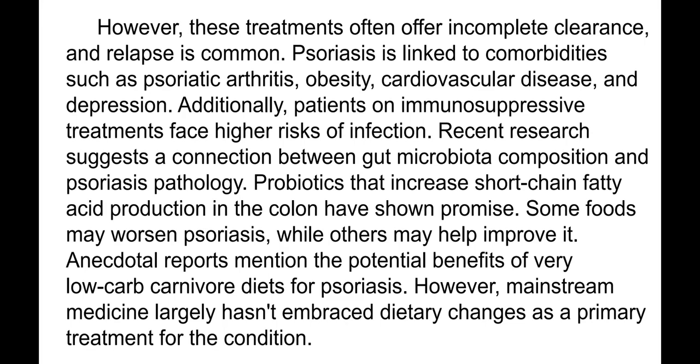Psoriasis is linked to comorbidities such as psoriatic arthritis, obesity, cardiovascular disease, and depression. Additionally, patients on immunosuppressive treatments, which is very common, face a higher risk of infection and death, of course. Recent research suggests a connection between gut microbiota composition and psoriasis pathology. Probiotics that increase short-chain fatty acid production in the colon have shown promise.